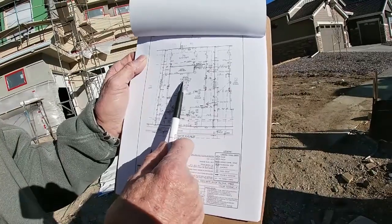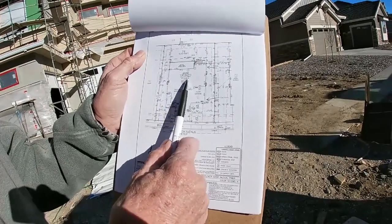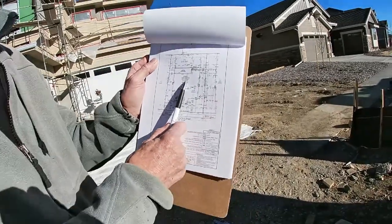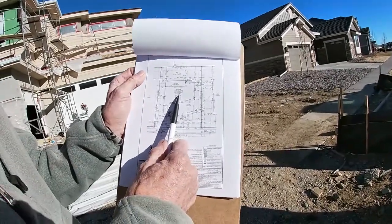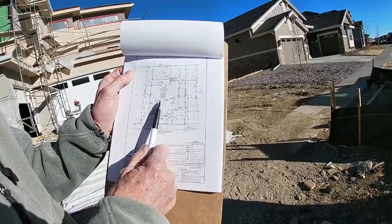Some of these abbreviations in the center of the plot plan: TOF is top of foundation elevation. Finished floor is what the FF stands for, and that's 5,408.4. What that refers to is real GPS elevations. So as you're sitting at your dining room table, you'll be sitting at 5,408.4 feet above sea level. So that's what those symbols mean there.